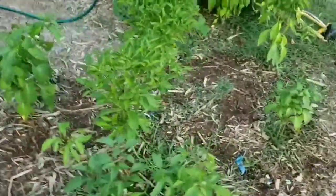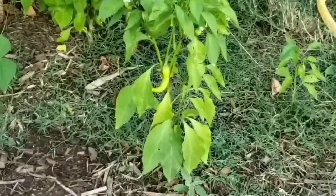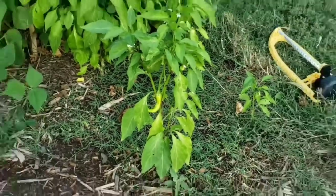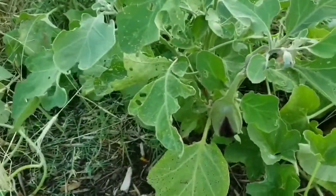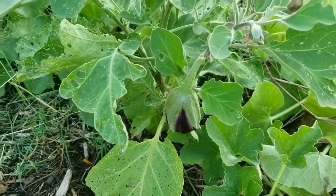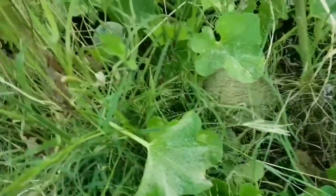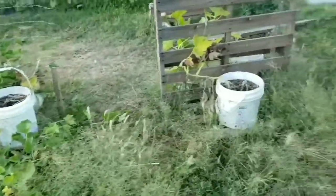But here's my peppers. All seem to be doing real well. Looks like I got a banana pepper right down there, about ready to be harvested. Got an eggplant, looks like it's about ready to come off. And then my eggplant that I didn't think was going to produce at all has a little eggplant on it. So pretty happy and excited about that. Got some cantaloupe hiding over here. Another one back in there. Waiting on them to finish up. Should be pretty good.